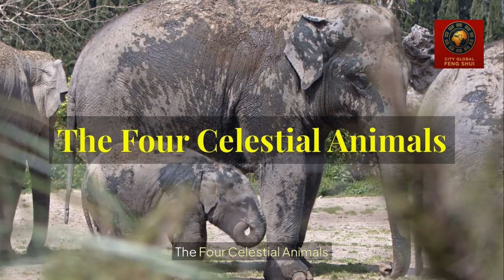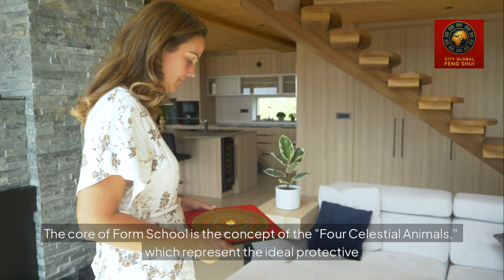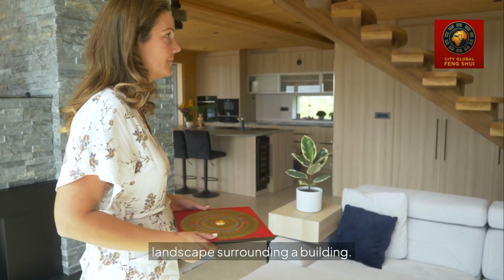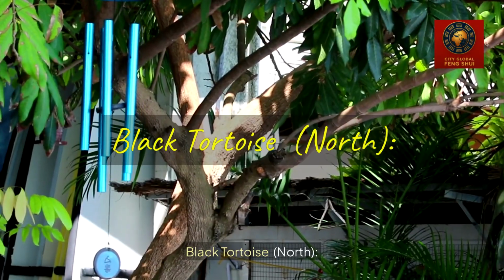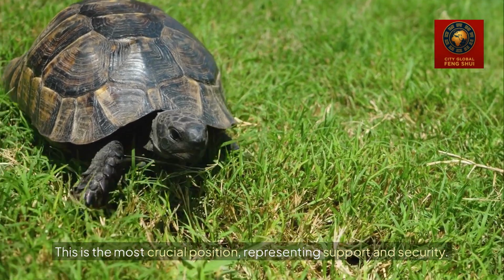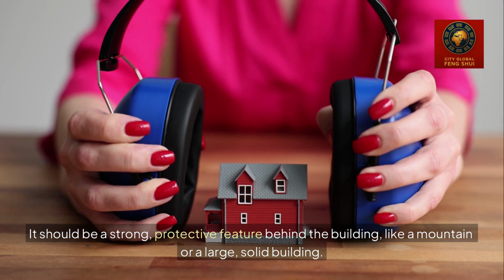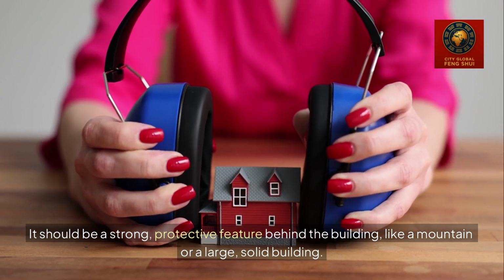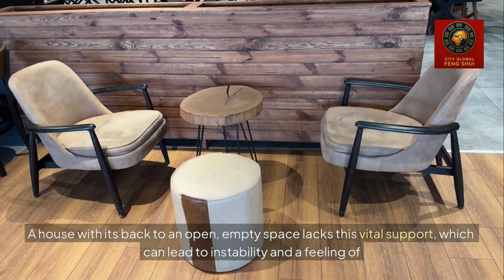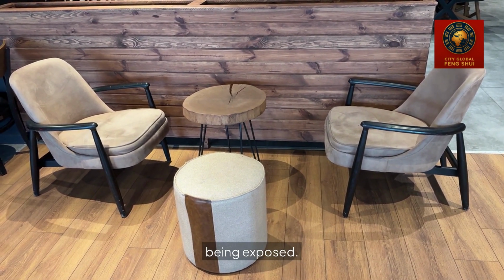The four celestial animals. The core of Form School is the concept of the four celestial animals, which represent the ideal protective landscape surrounding a building. Black Tortoise, North. This is the most crucial position, representing support and security. It should be a strong, protective feature behind the building, like a mountain or a large, solid building. A house with its back to an open, empty space lacks this vital support, which can lead to instability and a feeling of being exposed.